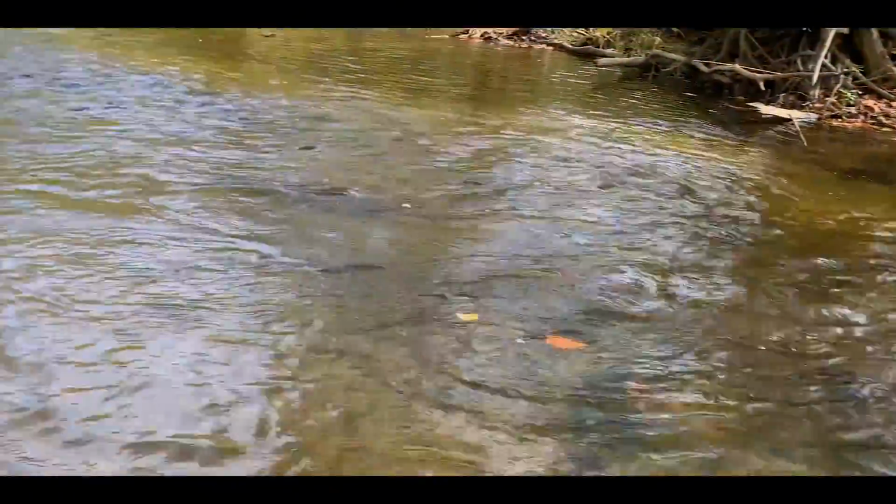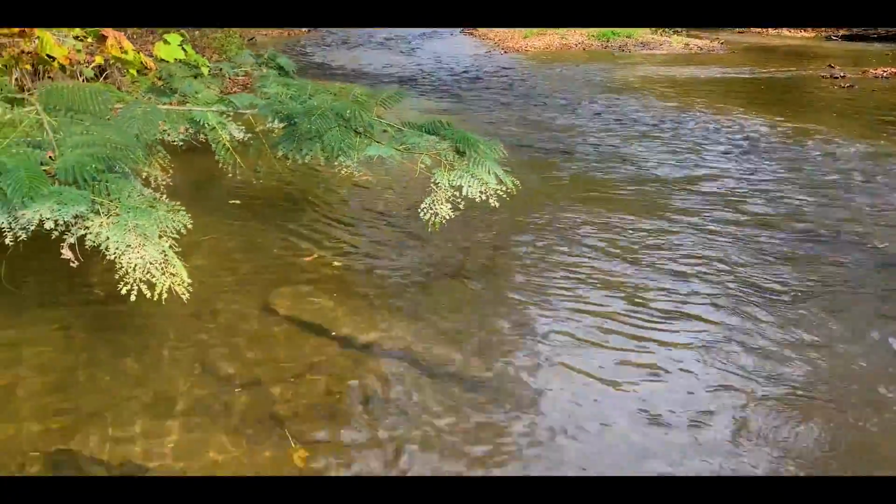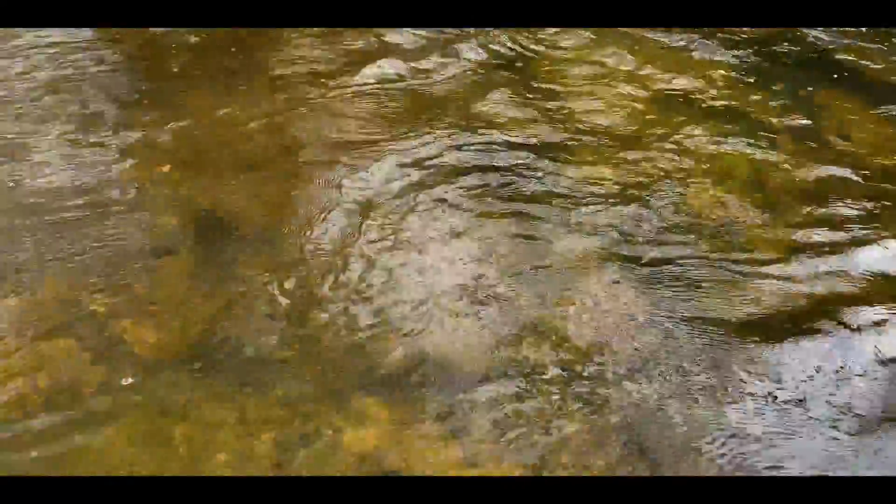And one thing I'm noticing is I'm finding them all kind of in these deeper pools just before and just after those swift areas. So it seems like the big adults are the ones that are out. So we're gonna let her go and put her near this rock. You ready, girl? Okay, go for it. She's just gonna scoot right along the bottom, and good to see her again.